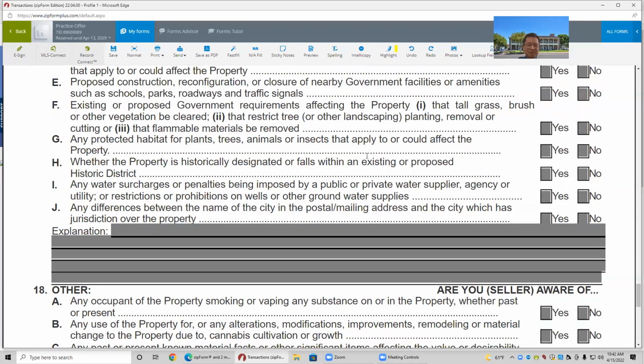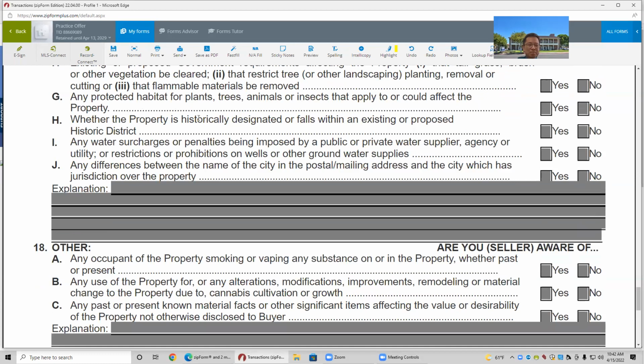That's right. But anyway, that's a super important question, G and H, because this could affect what they can build there. So be very conscientious of those questions. Okay.